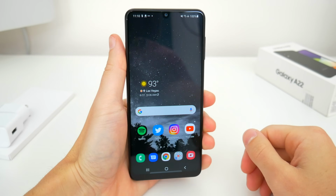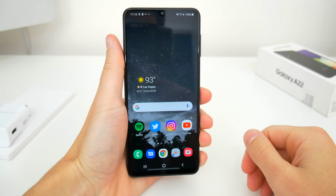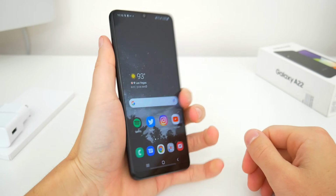So there you go, those are all my thoughts on the Samsung Galaxy A22 4G LTE.